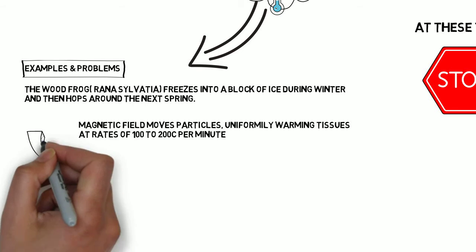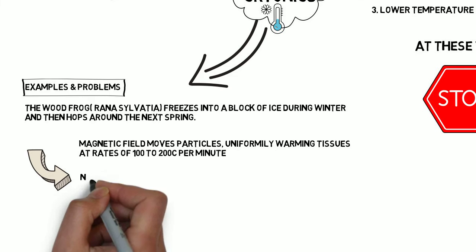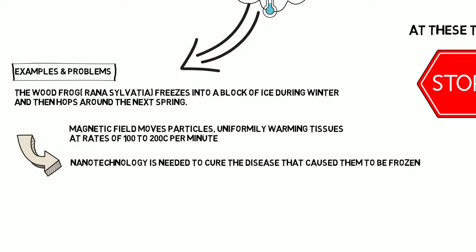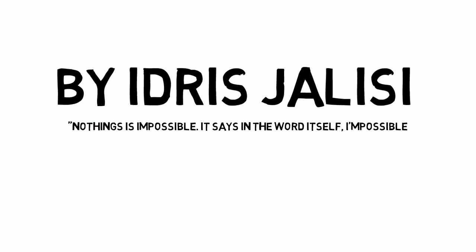However, a problem could be that the organs have to resume function simultaneously, and they'll be needed to heat up. But what can be used is an electromagnetic coil which creates a field. By Idris. Nothing is impossible. It says it in the word itself.